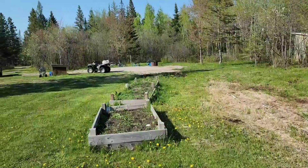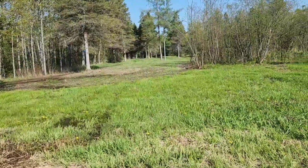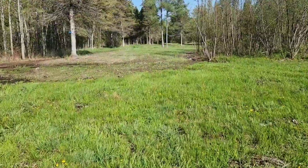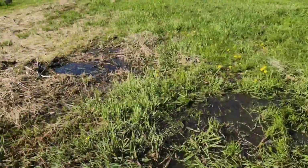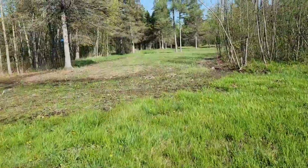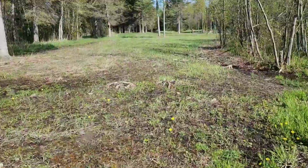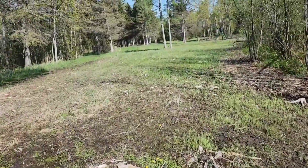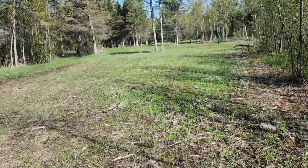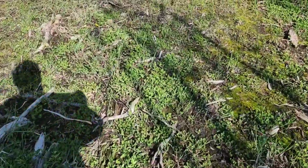I just got done spraying my clover with a secret ingredient. This is switchgrass in here. We'll see how that comes up. The secret ingredient was suggested by my neighbor, and I thought, why wouldn't that work? It's much more reasonable. My clover's pretty pure right now, other than some rye coming up in it.